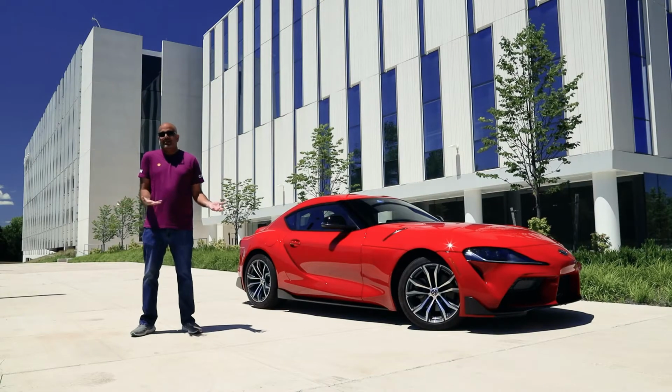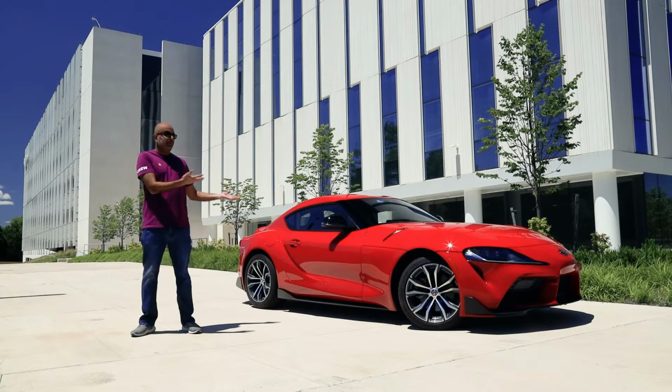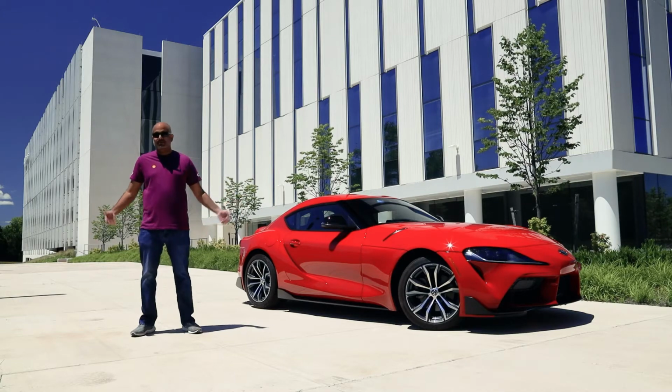But look, I can talk about this car all day long. The best way for us to experience this is to hop in and go for a ride. So let's go.